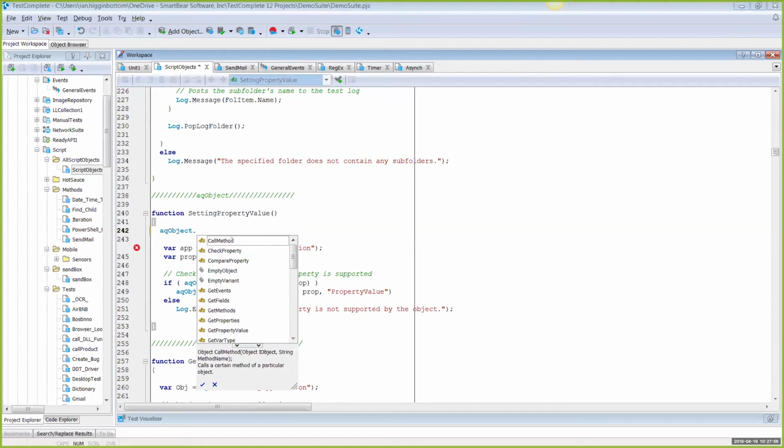So for instance, maybe we want to call a method of an object. This is similar to using the call object method command within a keyword test. We can also do a check property. So maybe you do want to do a property checkpoint in your script. We can also compare properties, and there's a bunch of others in there as well.